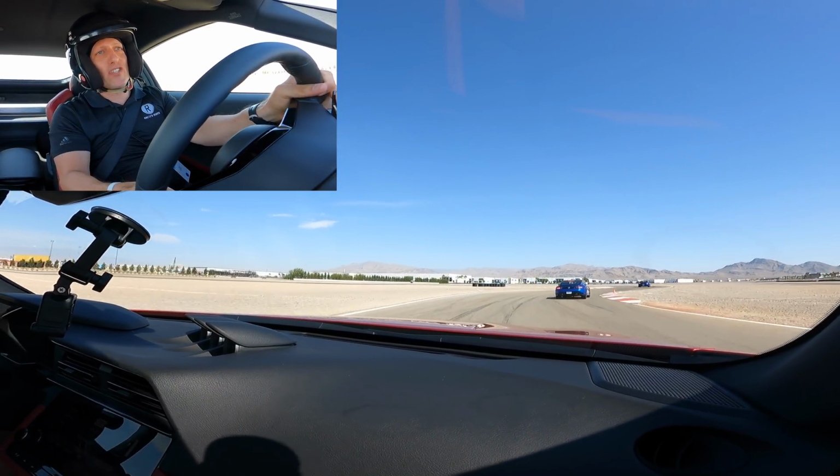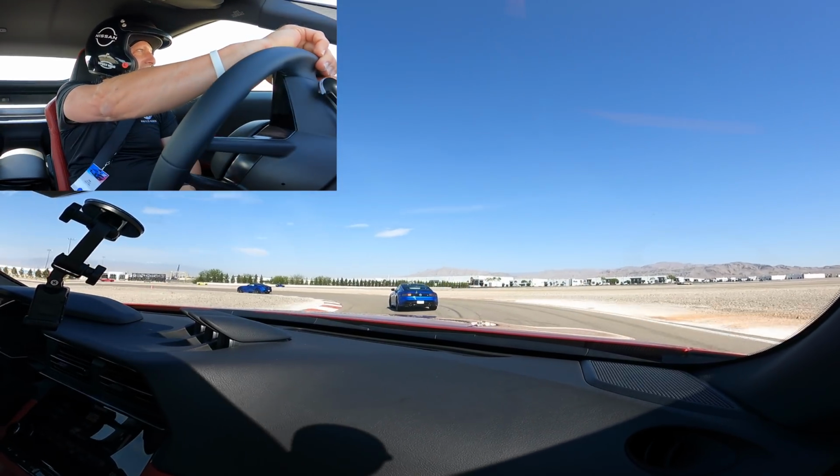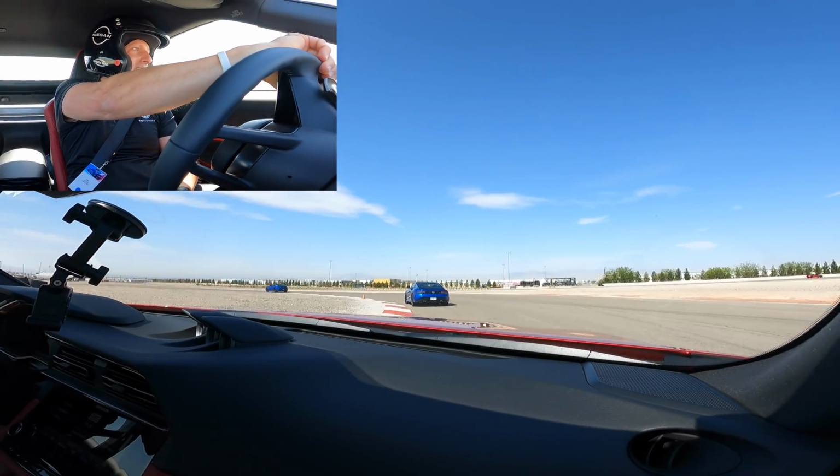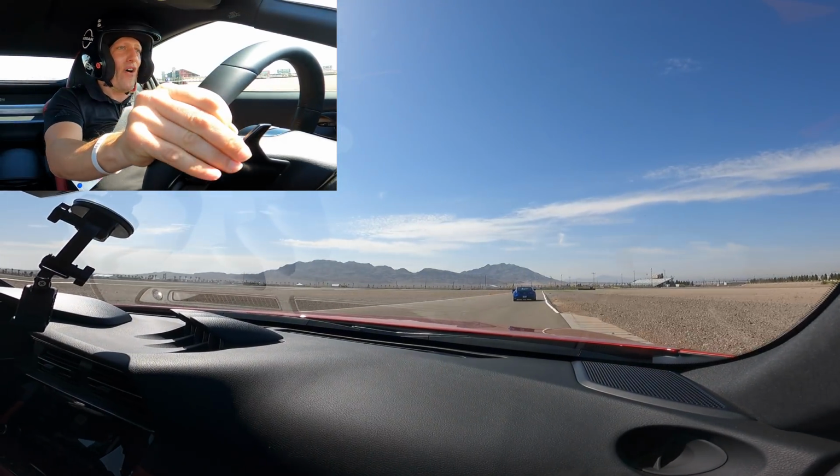Love this part of the track here. Really, really nice. Oh yeah!